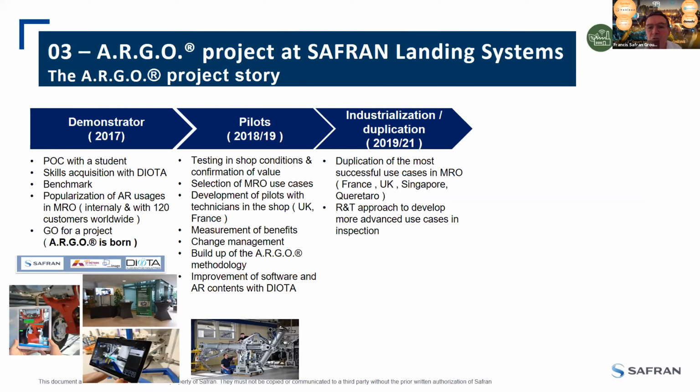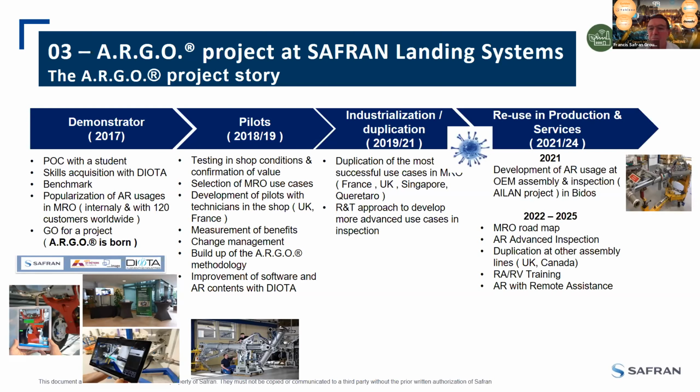Of course, with the COVID, we have lost more than 1 year, but the project is still there. And the COVID did have some interferences, but now we are more in the reuse of the best practices, all in the group. And from MRO repair activity, we did reuse in the production, because there are similarities around inspection. And we have a roadmap up to 2025 with an extensive deployment.